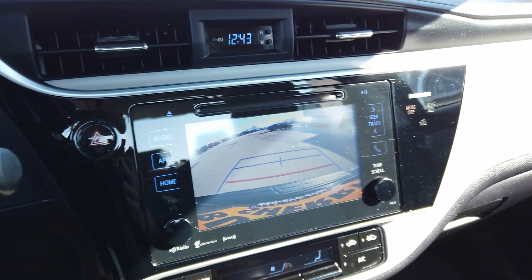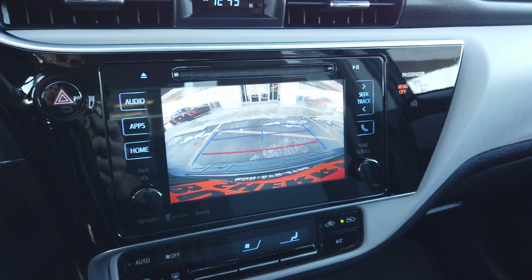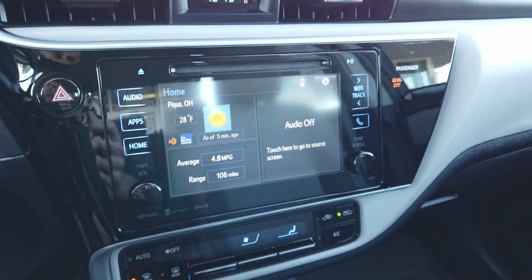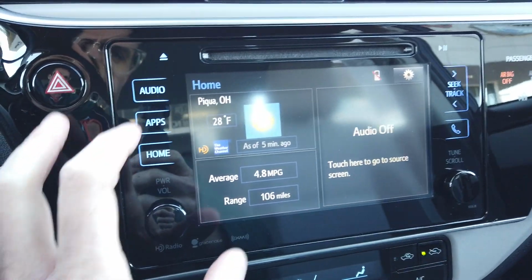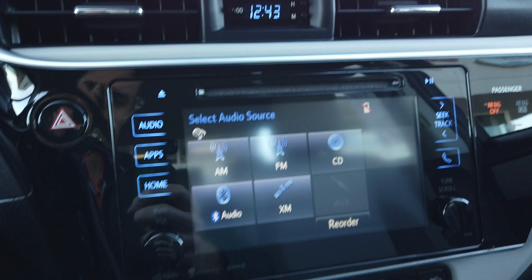So I'm gonna flip this camera around and we'll check out the interior. It does have a 7-inch touchscreen radio that doubles as the backup monitor, as you can tell as I'm backing up here. Really a nice colored screen. Can really see, and a lot of ease of backing up there. But that doubles as your radio. It's got a little weather app on here as well. AM, FM, and XM radio, it looks like, as well as a CD player up top here.